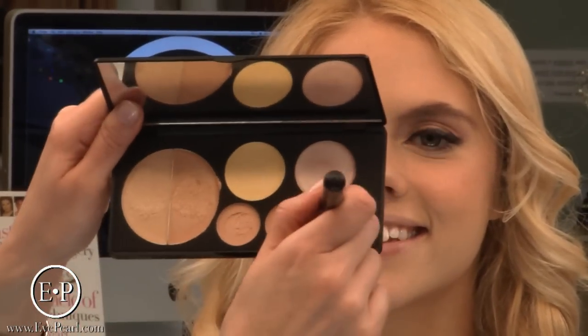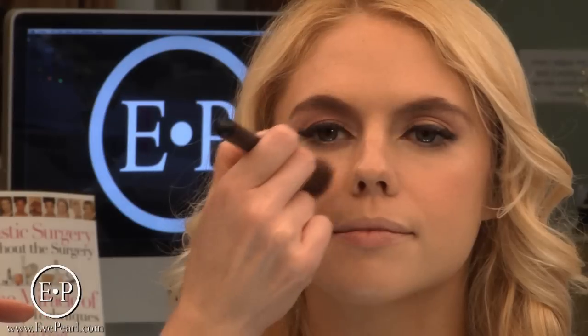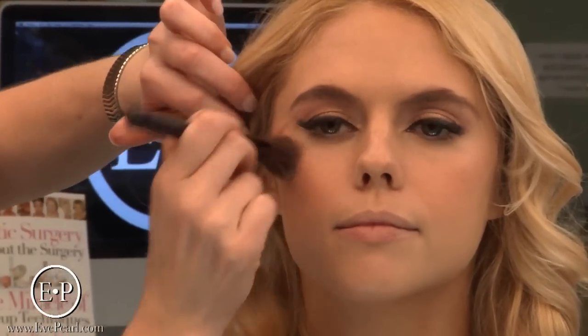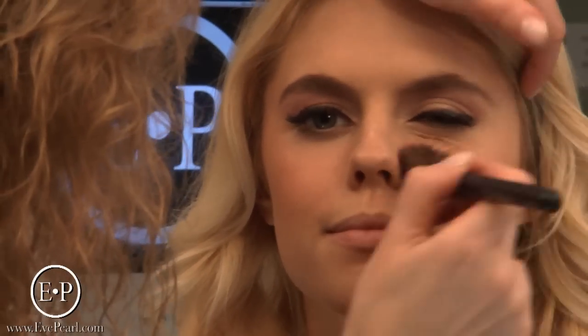I'm going to take a little bit of the blush, and I'm going to put it into a little bit of the concealer because I want to cover up this little spot right here. And this brush is really good to do that with if you have little areas to cover up, because it gives you coverage and color all in one. Good. And then we'll just repeat it over here too.